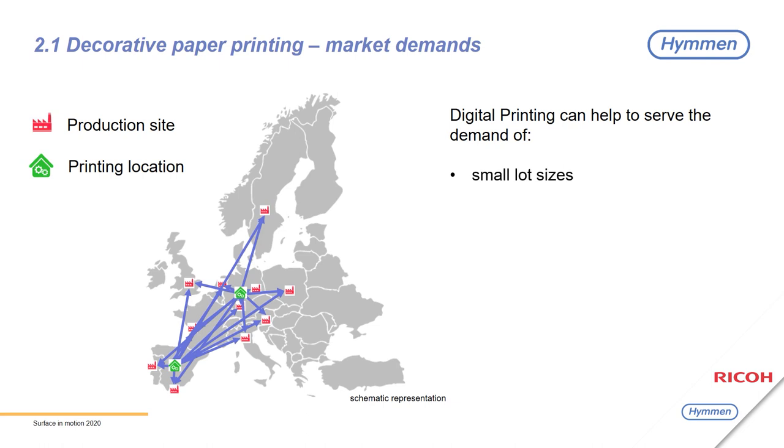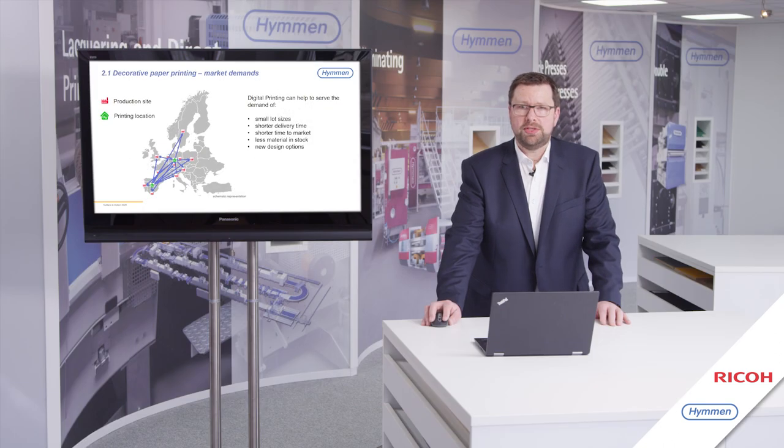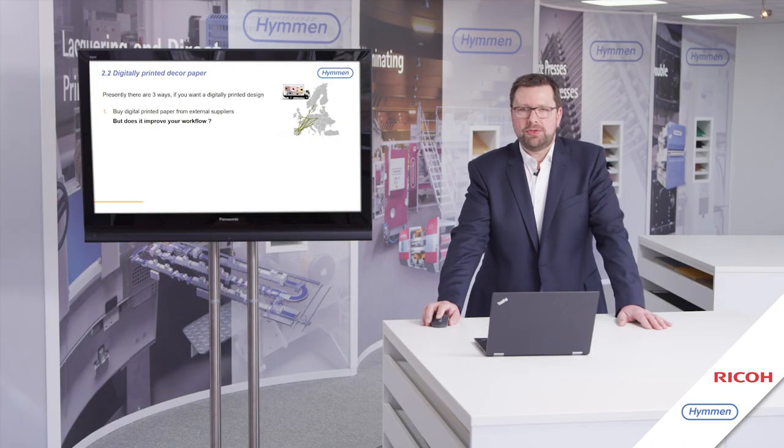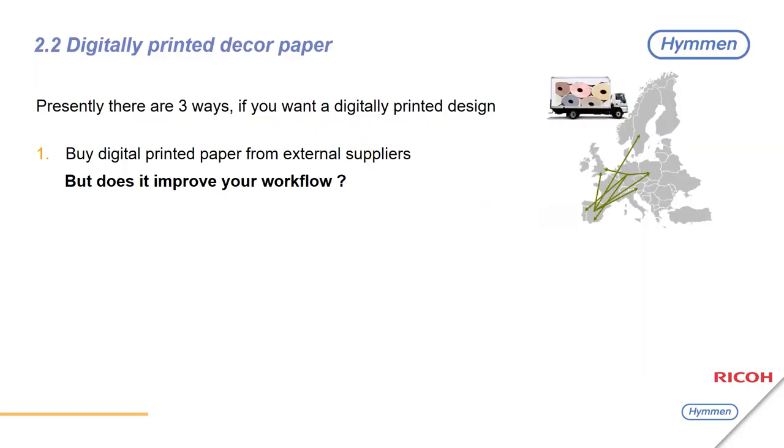Smaller lot sizes, shorter delivery times, shorter time to market, less material on stock, and new design opportunities are the benefits of digital printing. Presently, there are three ways to get digital printed paper. You can buy digital printed paper from external companies, but does that really improve your production workflow?